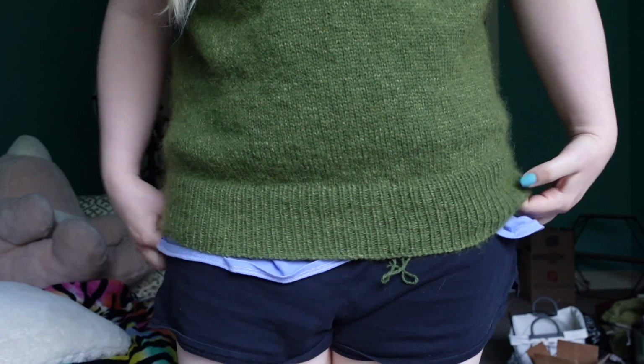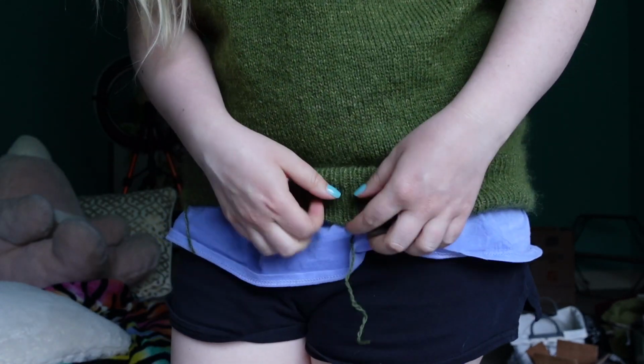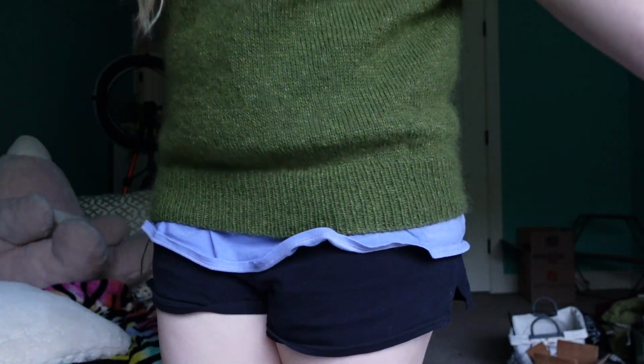I finished the body. This is it. I did my bind off. I gotta even these ends where I changed yarns. The neckline is really tight, and I don't know if it's how I sewed it down or what, but it's a bit tight. I'm sure it'll stretch out though with wear.